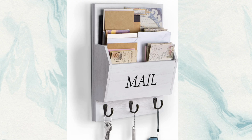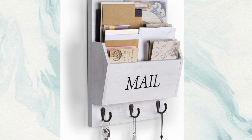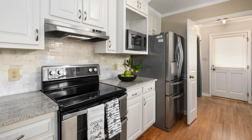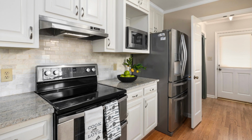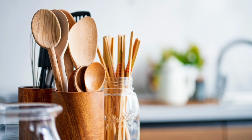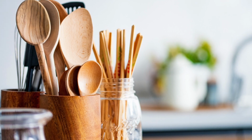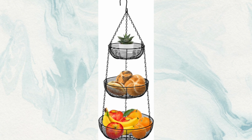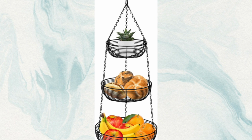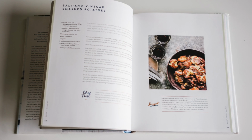For mail, create a mail station in the entryway or even the kitchen with a mail organizer or a wall mount with pockets. For your appliances, store them away in cabinets. If your cabinets don't have enough space, declutter the cabinets to make room. For your cooking utensils, contain them in holders or drawer dividers to keep them organized. Fruits and vegetables, use hanging baskets or tiered stands to keep the food off of the counters. For your cookbooks, store on bookshelves or in your cabinet and pull out as needed.